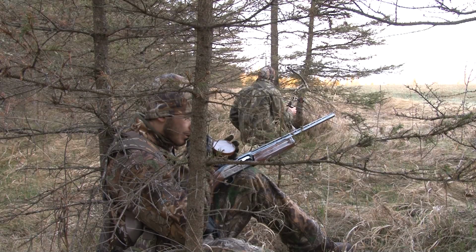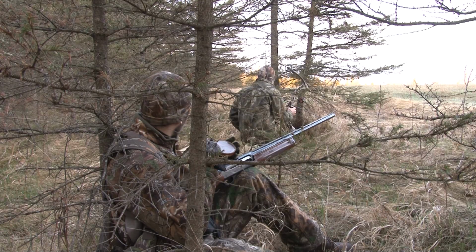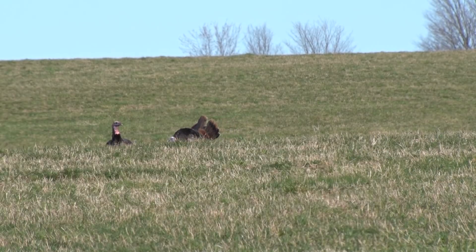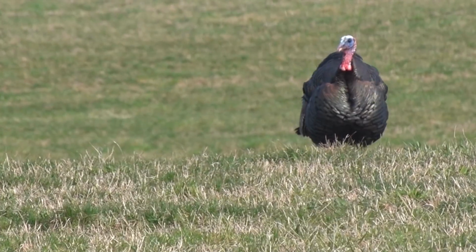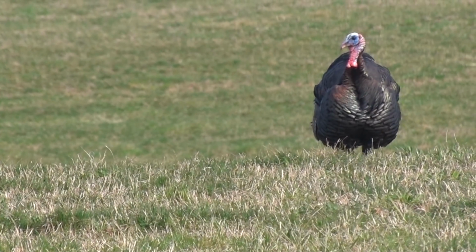I was calling back and forth and there was a lot of gobbles. We heard a few different groups of toms or jakes, and they were gobbling back and forth, and then we heard some hens. So we figured that they were henned up.